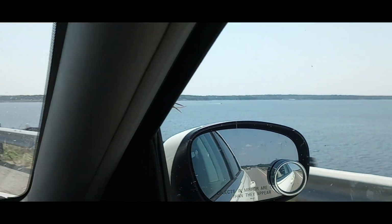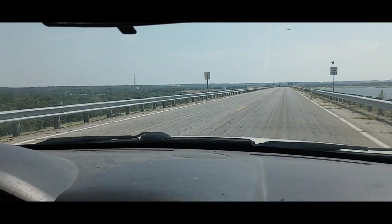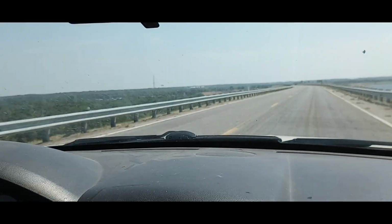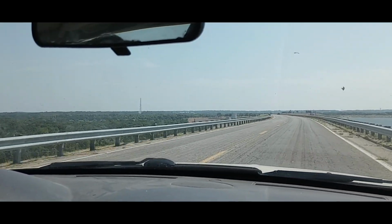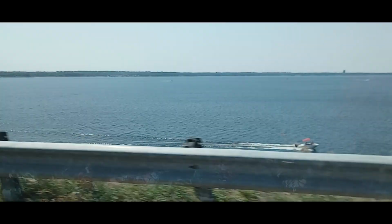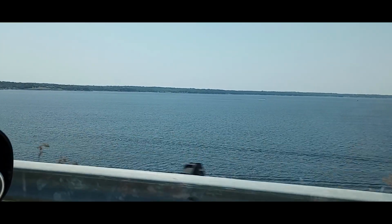We are on the east edge of Lake Texoma, where it feeds on out into the Red River. Sometimes there's some sailboats out in this big open area. It's just too hot today.